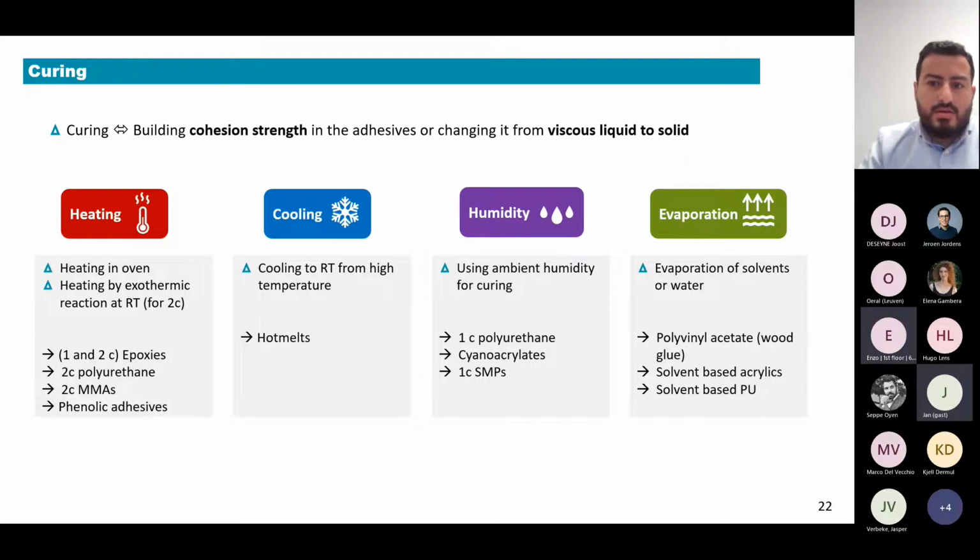Next step would be curing of the adhesives, or we also call it hardening of the adhesive. Curing here means building cohesion strength in the adhesive, or in other words, changing the adhesive from a viscous liquid into a rigid solid. Curing can be achieved by many mechanisms, such as heating, cooling, humidity, and evaporation, as you can see.